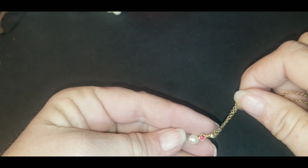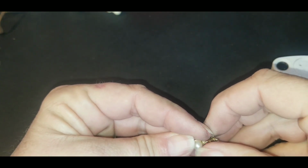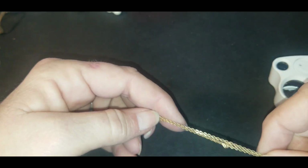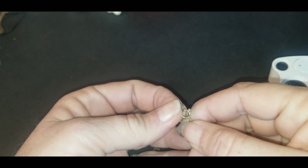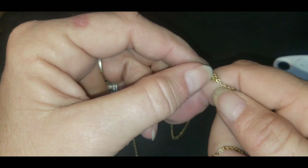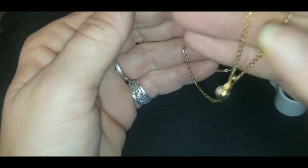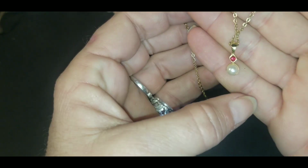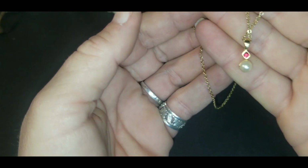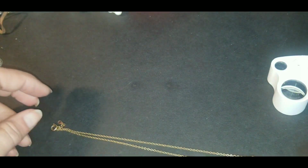And I don't remember seeing this one. It feels gritty, but it's not marked. Gold tone. It's not marked at all. It's got a little knot in it, which I will get out. It is just a very simple pearl and a pinkish red stone. I think it's a rhinestone, but it is in good condition. So we'll do $4 on that one.